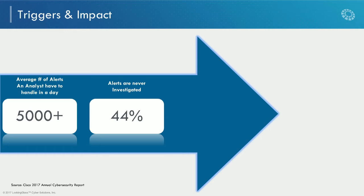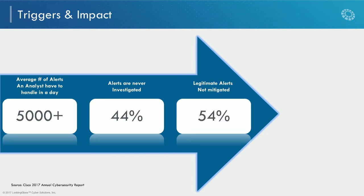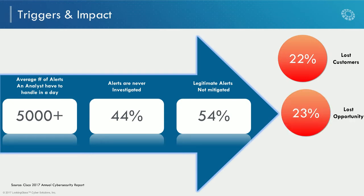And because of that, 44% of alerts are never investigated, never looked into, which creates a huge blind spot when it comes to threat intelligence. And because 44% of alerts are never investigated, around 54% of the legitimate alerts are not mitigated, not acted upon. So because it's a volume problem, a numbers problem, it results in loss of customers, loss of opportunities, and loss of revenue.